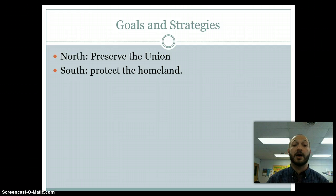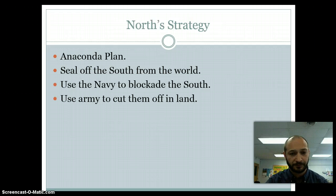Now, moving on. The goals and strategies of the war. For the North, preserve the Union. That's the goal. For the South, protect our homeland. The North's strategy is called the Anaconda Plan. Imagine a snake wrapping itself around its prey, and then it squeezes till its prey dies. Well, that's exactly what the North's plan really was. Now, to do it, they were going to use a naval blockade all along the watered coast. So we have the Atlantic Ocean on the east coast and the Gulf of Mexico on the southern coast. Now, on the inside, they were going to cut everything off using the Army, controlling strategic locations.